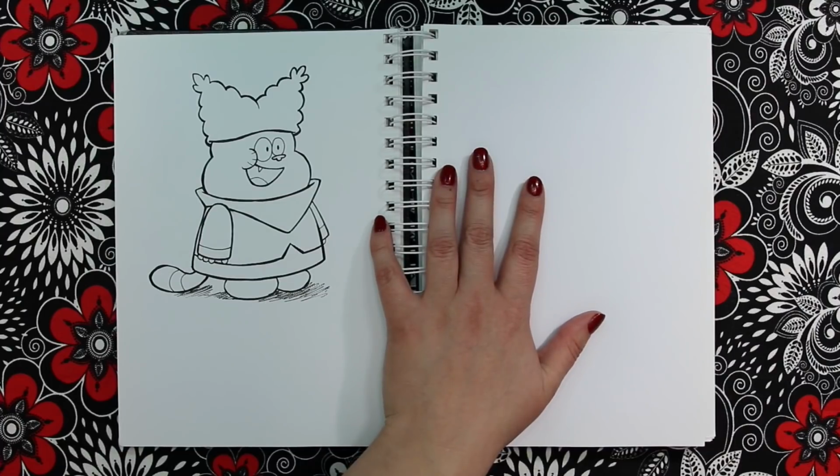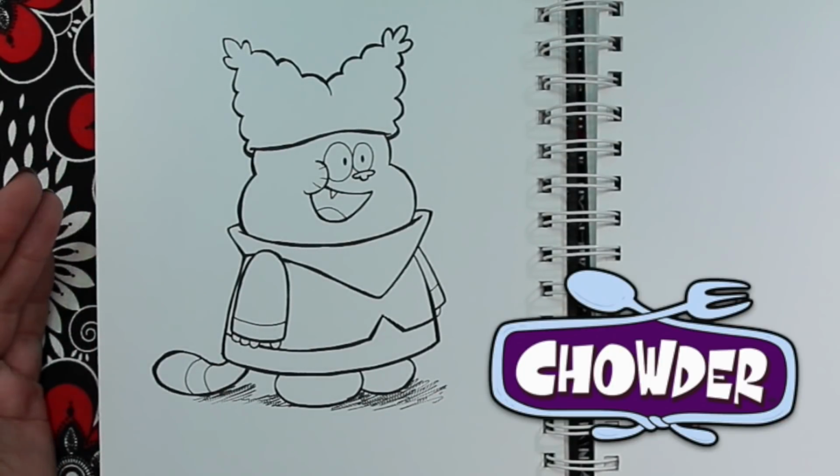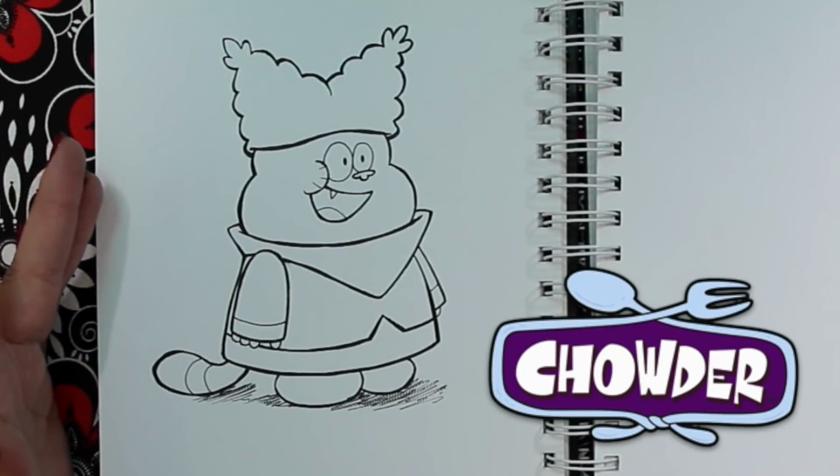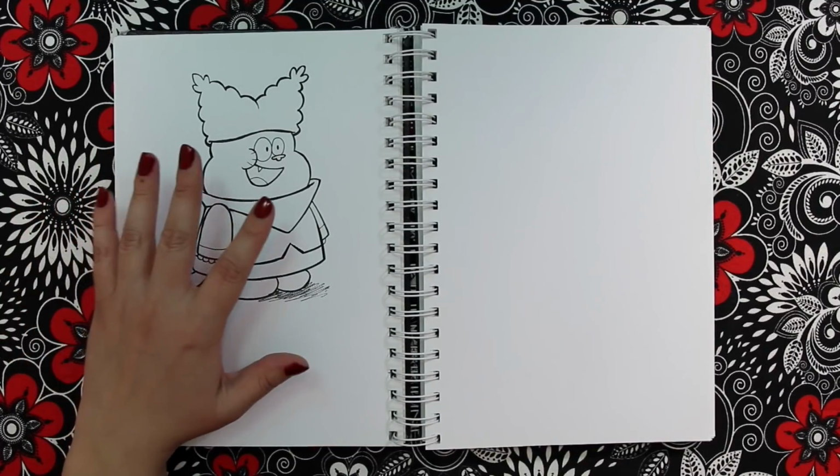I don't draw a lot of fan art of characters, but Chowder is like one of my favorite cartoons. It's really great and really stupid. The humor is very meta, which I love. It's an older cartoon, but if you ever get a chance, please watch it, because it's really hilarious.